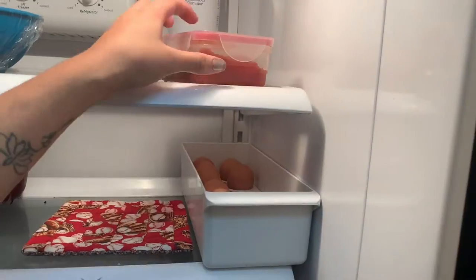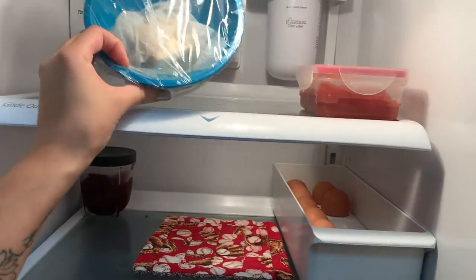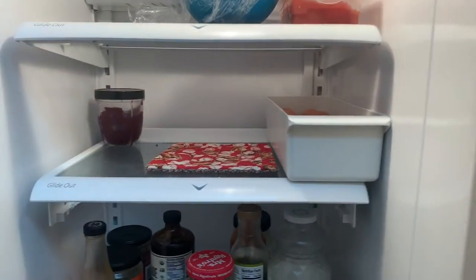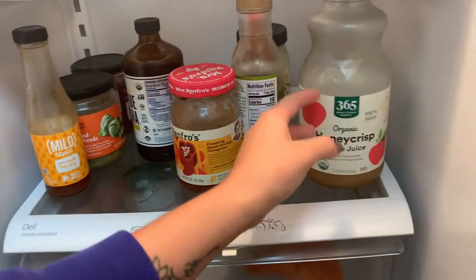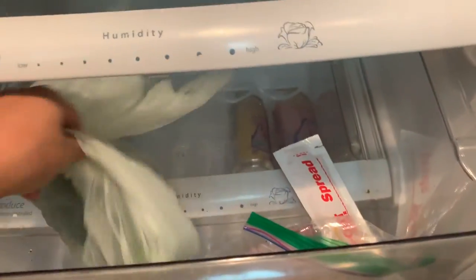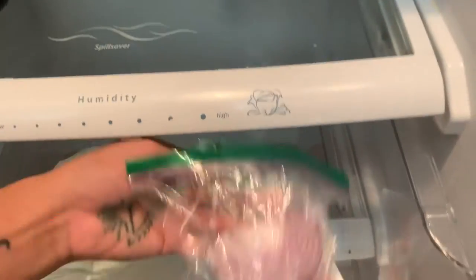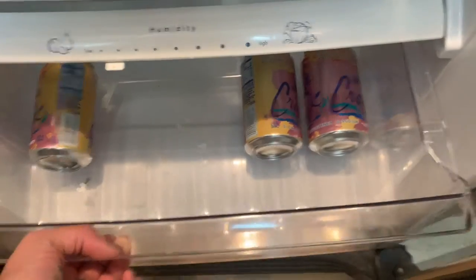So we have these tomatoes that I consolidated into this thing. This is tofu. I'm gonna keep this stuff up here. This is cranberry sauce. I think it's old, so I'm gonna get rid of this. So we have eggs. I think we're good on that. And then these are all just sauces and condiments. For fresh produce, I literally just have a bunch of cilantro, a red onion. I don't know why this is in here. And then we have three LaCroix.